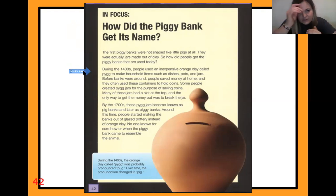During the 1400s, people used an inexpensive orange clay called pig to make household items such as dishes, pots, and jars. Before banks were around, people saved money at home, and they often used these containers to hold coins. Some people created pig jars for the purpose of saving coins. Many of these jars had a slot at the top, and the only way to get the money out was to break the jar. That'd be so sad.